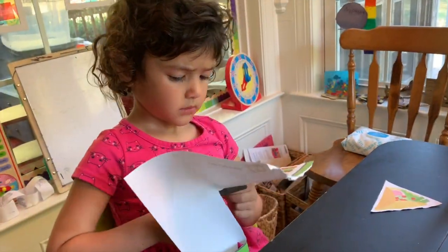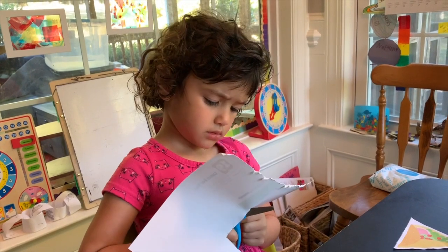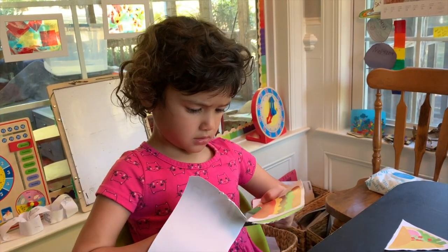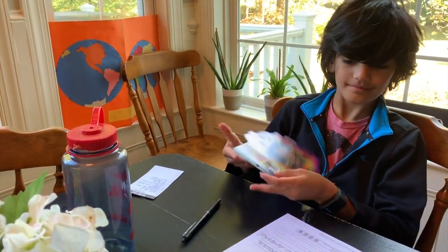What are you doing? I'm just cutting off a hamburger. Oh, the hamburger? Good job. I'm trying not to cut it even once. Oh, okay. So what shape is that you're cutting? A square. So it's got four corners, right? I can cut. So what is she doing actually?